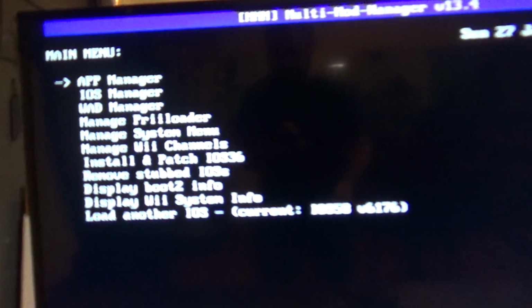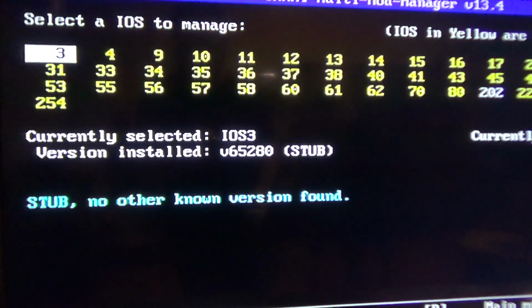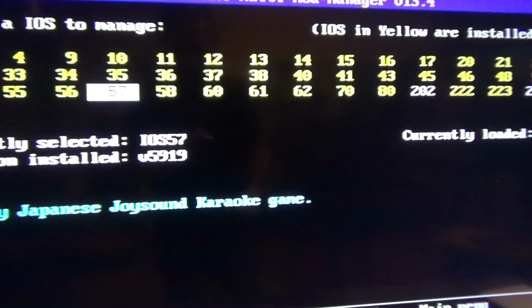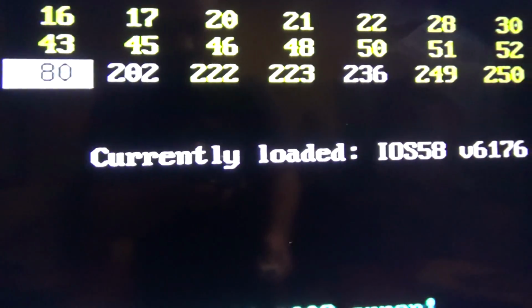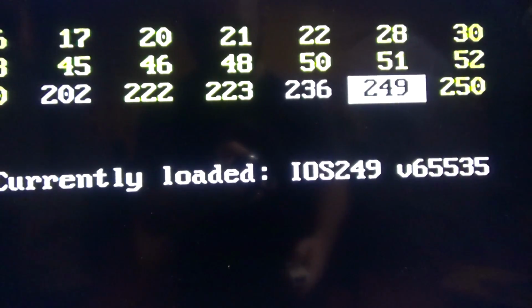From the main menu, scroll down and click iOS Manager, and what you'll want to do is, using the D-pad, tab all the way over to slot 249 and press the little house home button on the Wiimote, and that's going to currently load in that slot.